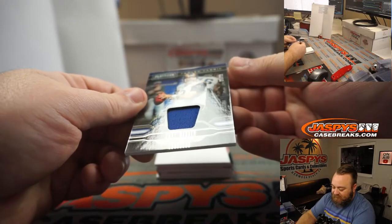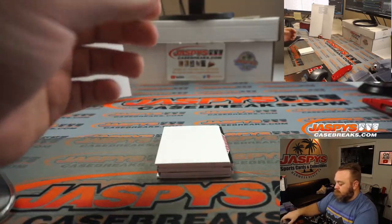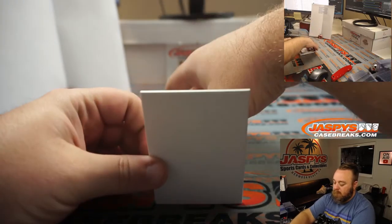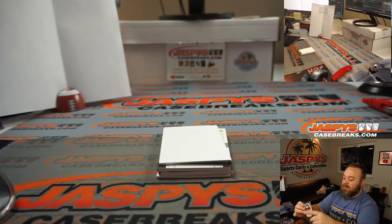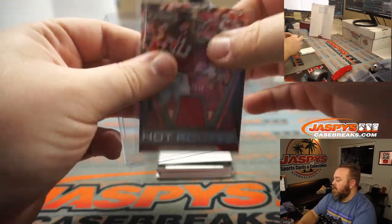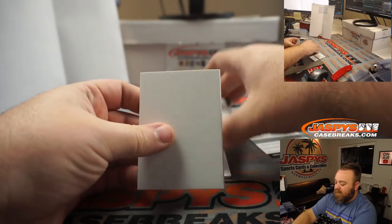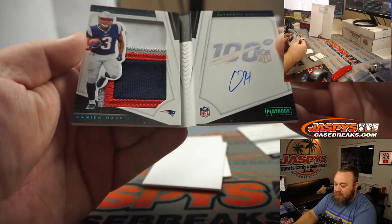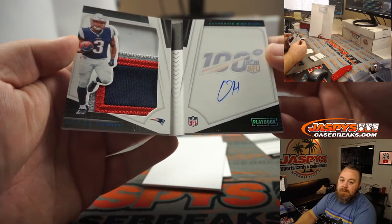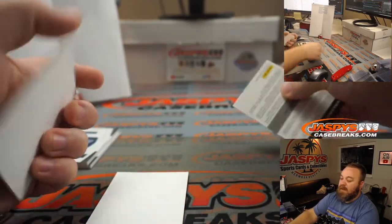Kurt Warner, 6 out of 99 for the NFC West, and Brandon Sturm. Who else? We got a redemption. Tyreek Hill, 114 out of 199. AFC West, Brian Kaysen. Redemption, and our final booklet, 14 out of 49, Damien Harris. Nice four-color patch and auto for the AFC East and Eric LeCompte. Our only non-Washington booklet in the break. And our last hit and redemption.